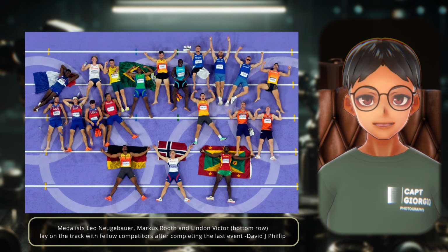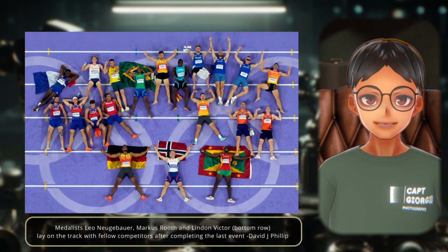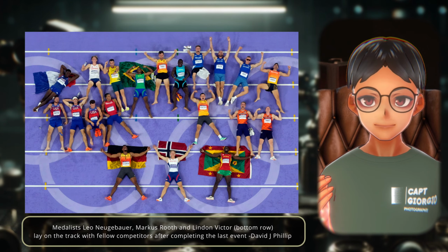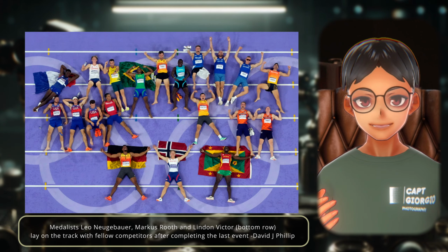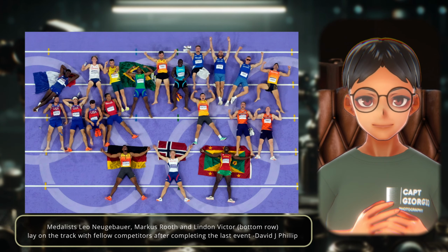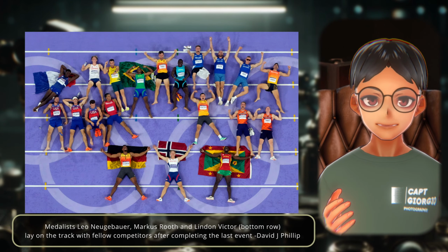Everyone here comes in for the love of the sport, and what better way to showcase it than having a collage of nations coming together and showcasing their strengths, their ups and downs. You could see it in their expressions. If you go over and look at every single one of their athletes, everyone's thinking about something.